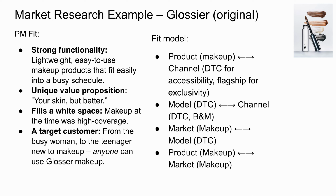Now let's go to their fit model. Of course, their product was makeup and their channel was direct to consumer, and then they later on built a brick and mortar. Their model was direct to consumer and their channel was, of course, direct to consumer, so there was a lot of overlap there, as well as their brick and mortar. They were in the makeup market and extended to skincare through direct to consumer. And their product was really well positioned in their market, which was makeup in a makeup market. So make sure that when you're developing your product that you're able to check off a lot of these boxes.